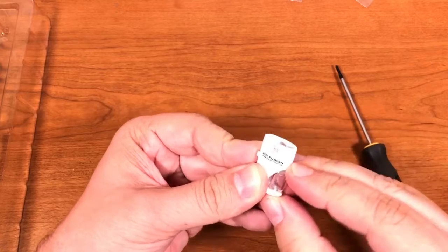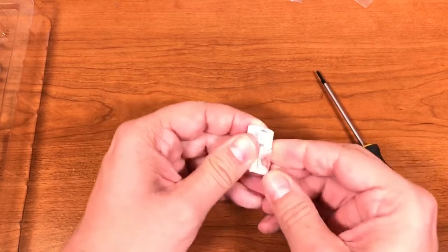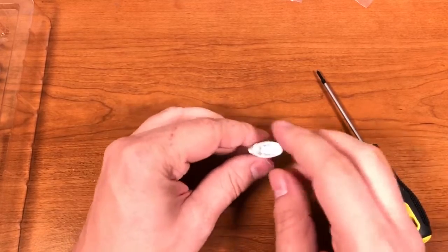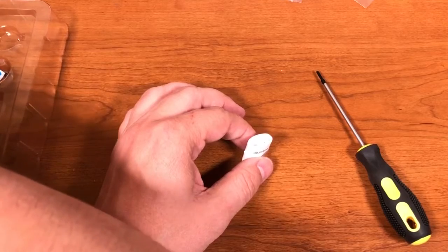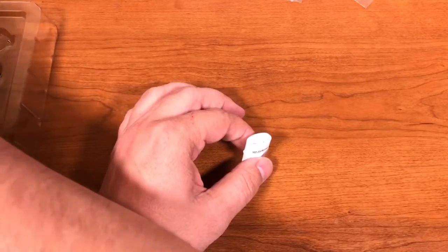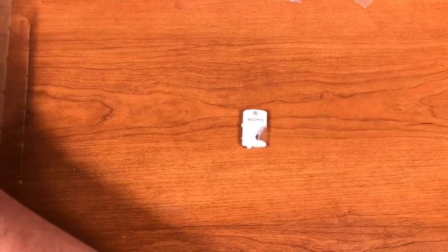And this. There we go. All right, so that's where your coffee grinds come out of. This is where your coffee beans go in. So, come on out. Okay.